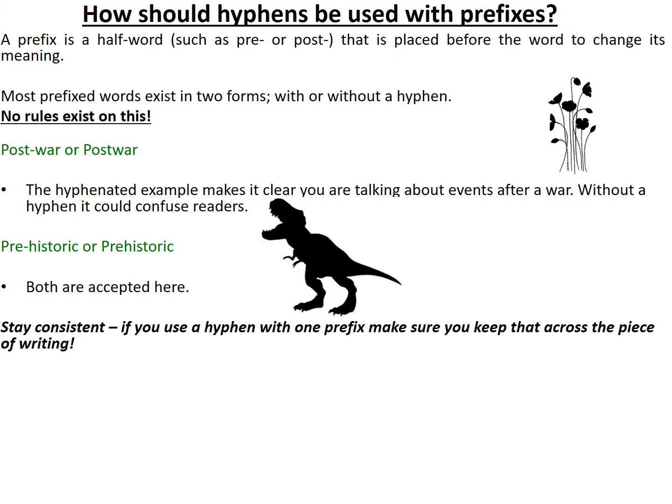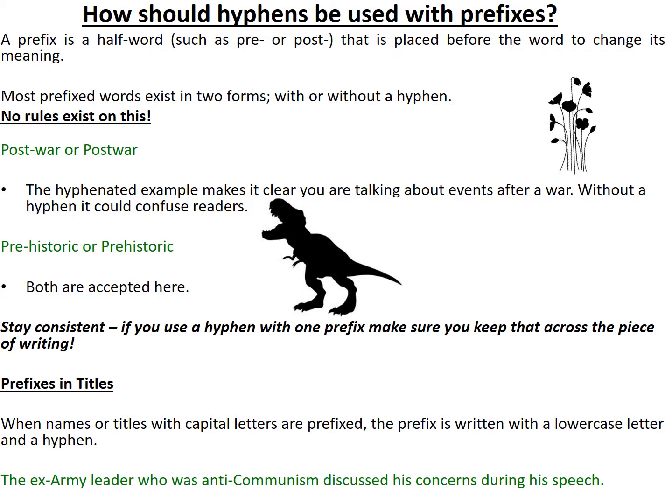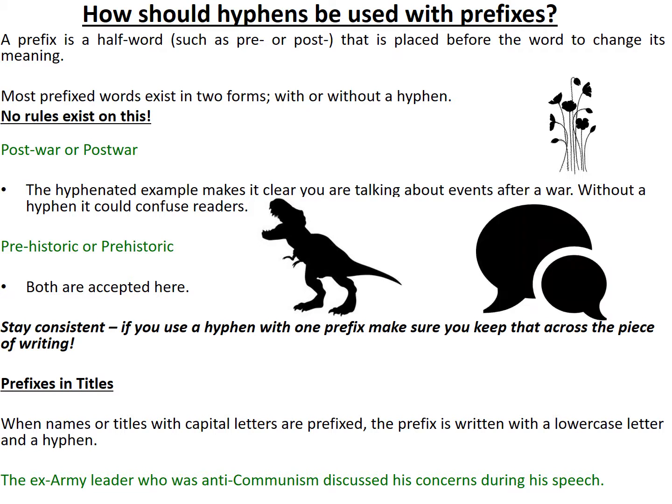There's another example of how prefixes are used and whether hyphens are a part of that, and that's in titles. When we're dealing with the names or titles that are prefixed with capital letters, the prefix is written in a lowercase letter with a hyphen. Let me give you an example. The ex-army leader who was anti-communism discussed his concerns during his speech.